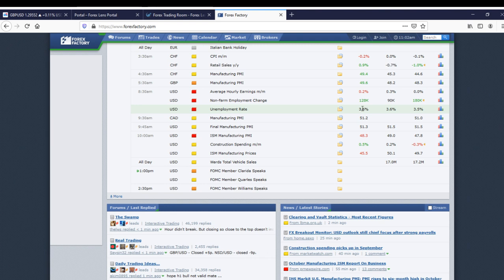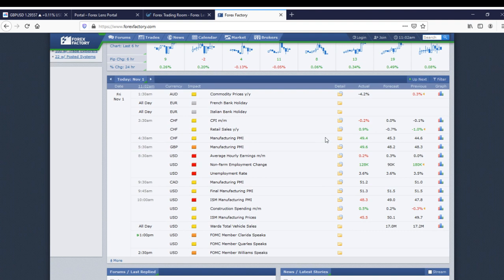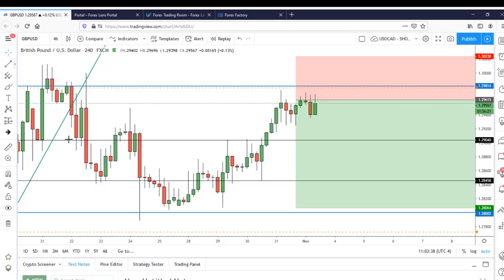It's usually at 3.5, and then we had manufacturing PMI come out worse than expected. So it's a mixed bag of fundamental releases, but most of our trades are still looking as they did on Thursday, with the same bias. So let's go into that.